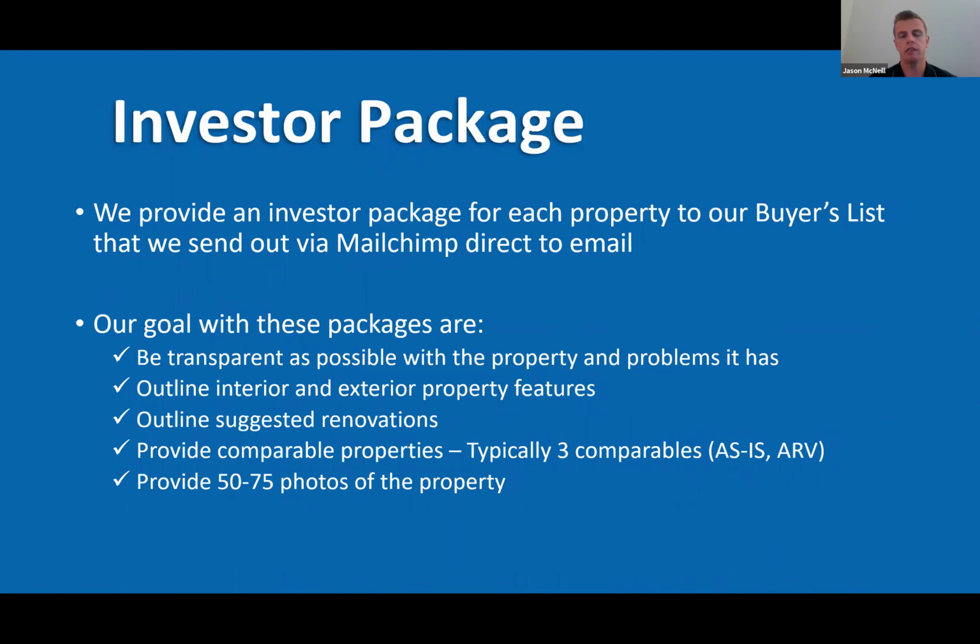So what we found being the easiest and smoothest process with our investor pool is basically putting together an investor package that we send out using MailChimp, which is an online platform that allows us to put together a very smooth and attractive package for investors. And these packages, we'll have an example here in a second. But the goal with these packages is to be as transparent as possible. When we're at these houses, we are finding out everything we possibly can about them. And we want you guys to know that. Our goal is to not have surprises on your end.